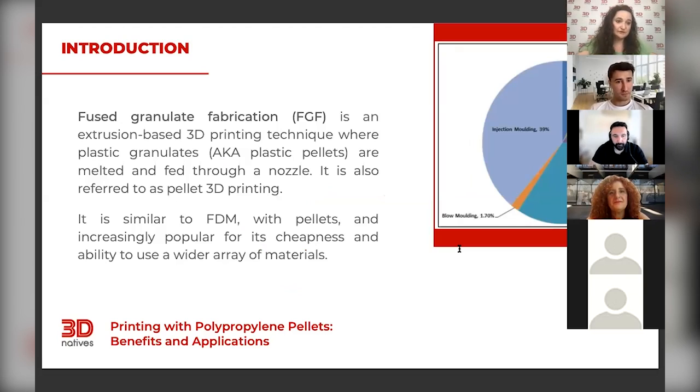So just quickly, for those of you who don't know, you probably saw it in the beginning, but today we'll be talking about fused granular fabrication, which is also known as pellet 3D printing. I just wanted to tell you quickly what it was. It's essentially where you have FDM, it's extrusion, except you use plastic granules, plastic pellets, which are melted and fed through a nozzle. It is incredibly popular because of its cheapness and the ability to use a wider array of materials, especially as compared to traditional FDM and FFF.